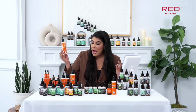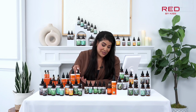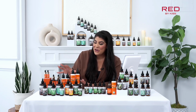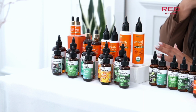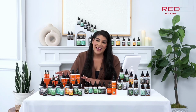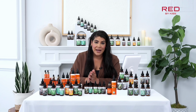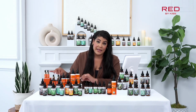Something else just to note, and we're going to dive into the individual products as well, the individual oils and the benefits, but just something to note about this entire line, and one of my favorite things about it is it's not only organic, which we talked about with the oil collection, but it's also made here in the USA as well. So I know that is very important to a lot of people out there, so the entire Growth MD line is made in the USA too.